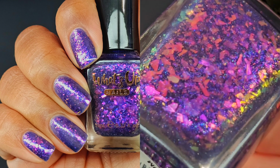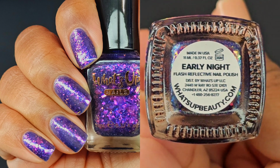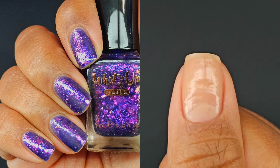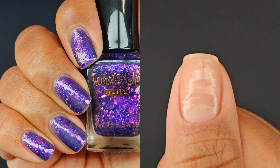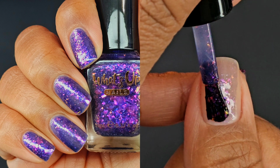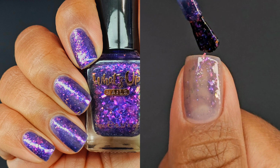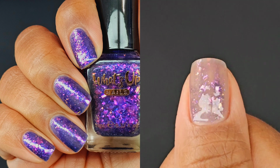So next up is Early Night. Now, this was another one that I was surprised by and really liked it. I'm under super bright lighting, and this is a flash reflective. It's a muted blue base with pink to green iridescent flakies and blue to purple shimmer.